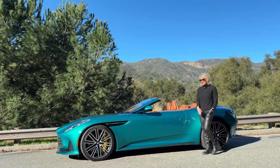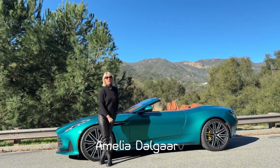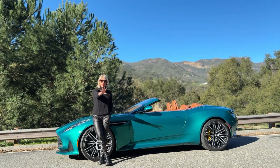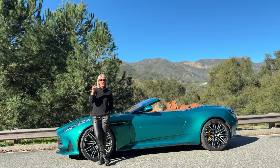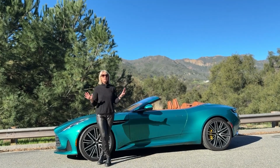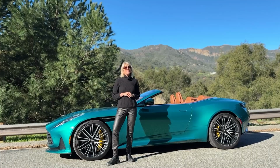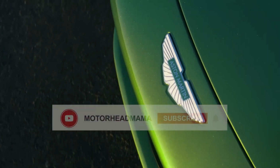Okay, so as you may guess, the DB12 is the follow-up to the DB11. I drove both versions of that car, both the V8 and the V12. You can see my review here, but the DB12 is a little bit different for many, many reasons. Let me tell you more.